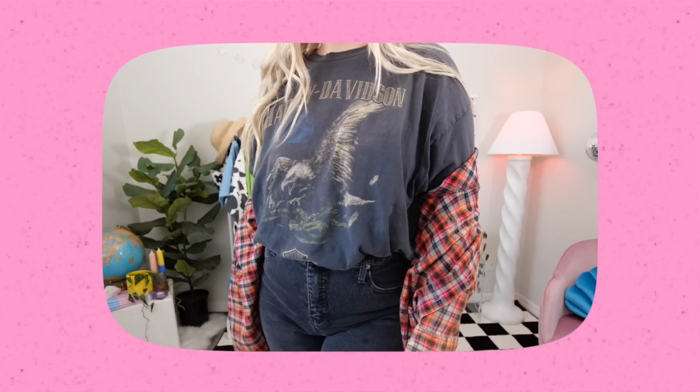I suddenly became obsessed. I'm pretty sure I got this one at the Rose Bowl flea market in LA, and it's just so comfy. Drew steals it all the time. It's become one of my favorite sleep shirts, but it's also just such a bomb graphic tee as well.